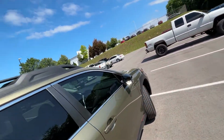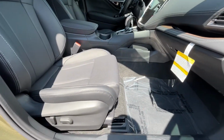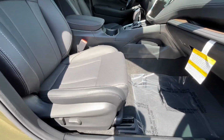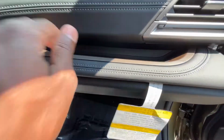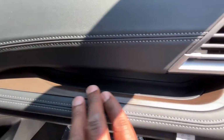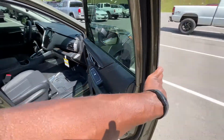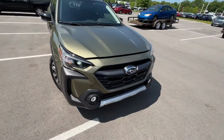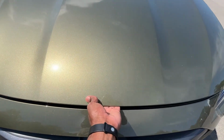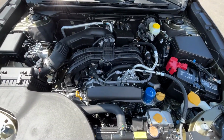Let's go ahead and make our way to the front passenger seat. Now this one is an 8-way power front passenger seat, as we don't have the power lumbar here. But storage pocket here, lockable glove compartment here, tons of space. Then we have an additional small pocket here. I love how they threw that trim in there again. Looks super nice, but it's also super subtle. So I appreciate that. Coming back around to the front here, there's that 2.5 liter naturally aspirated boxer 4-cylinder.